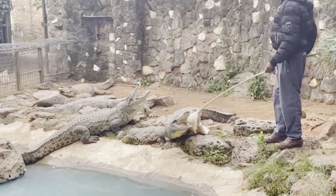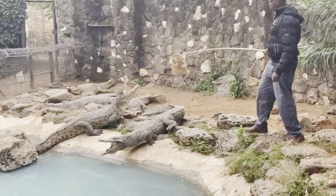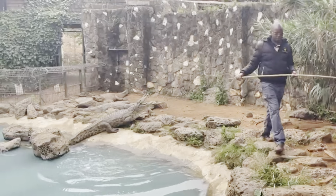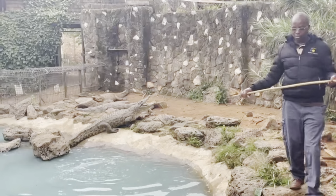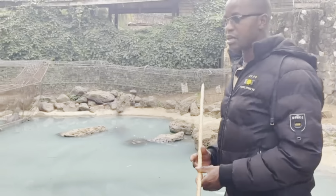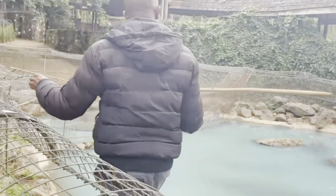this one, they're still young, so they have more energy. In the water, they are stronger, but very little in the lab. And the reason the water is blue is we put copper sulfate to kill all the algae. Okay, so let's go to the big crocodile.